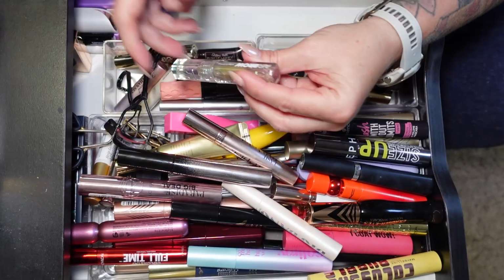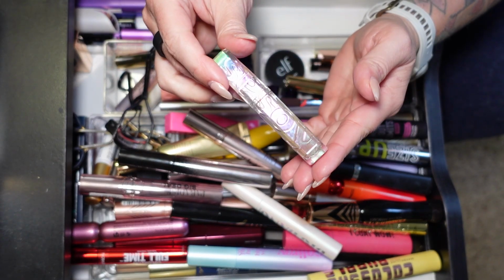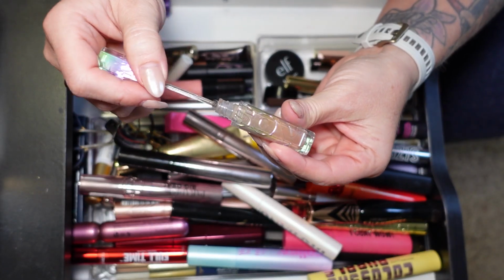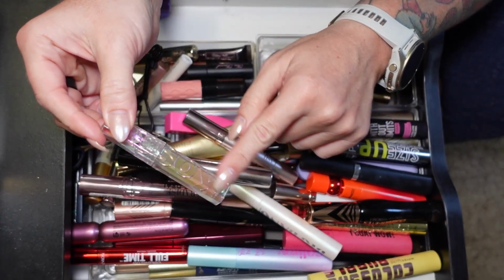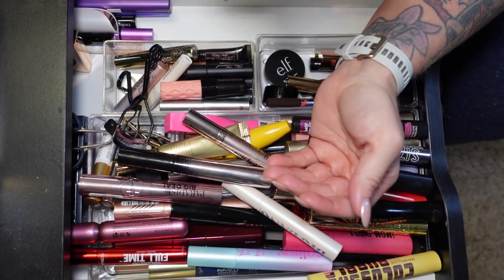It is good though. We have Kosas Airbrow. This one is so good. This started out clear. It looks like it had color. There are ones that have a shade to it, but I have the clear one. A great clear gel. I definitely fill in my brows with a pencil, and then I go over it with this, and I like how my brows look with it. There's still quite a bit in there, so keeping it for now.